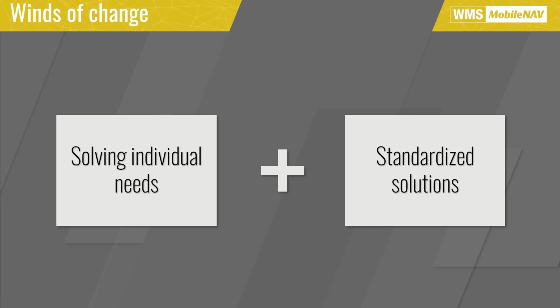behind MobileNAV. As Microsoft introduced the application development method in Dynamics products, we saw the potential in it. Therefore, we made a decision to switch from serving individual needs to focusing on problems that occurred multiple times, and creating solutions and products from them. All in all, we have changed our approach from providing domestic customers with unique solutions to developing standard solutions which are compatible with a standard system.